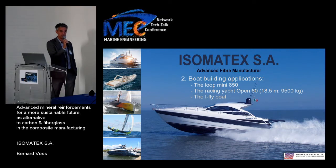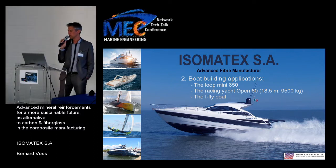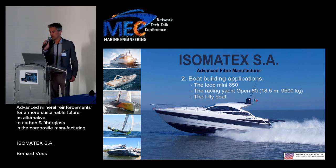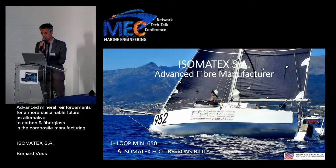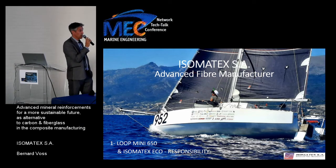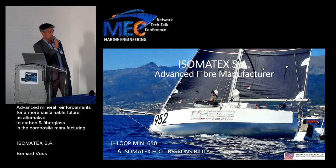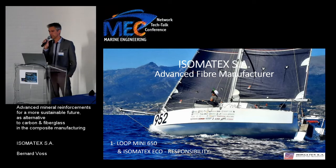With all this information on the fibers, your first question is why we would use it in boat application and why we would replace carbon or glass fibers. I will explain by 3 different examples. First of all is the Loop Mini 650, where the objective was to have a fully recyclable boat. Keep this picture in mind because this boat doesn't exist anymore, because we fully recycled it.